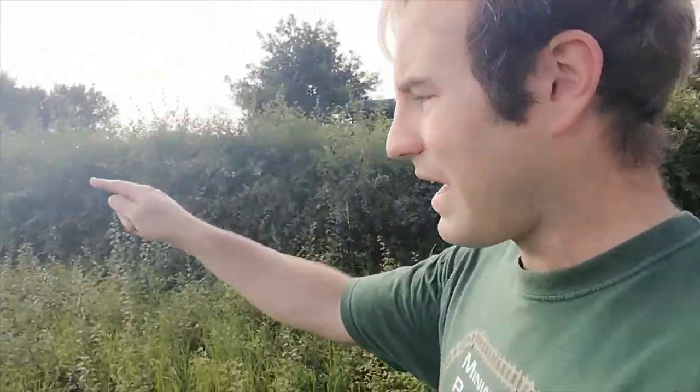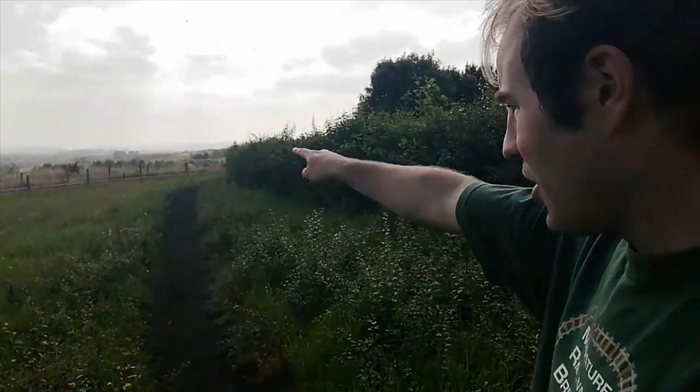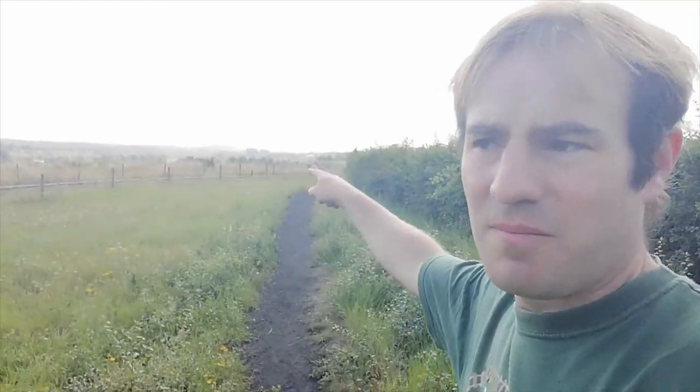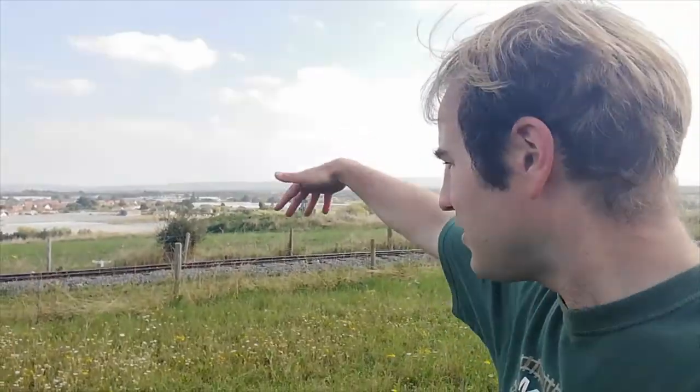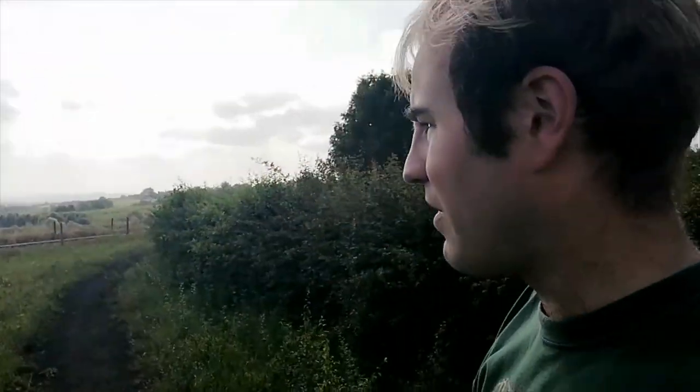The camera's not picking it out. You may have heard me say to the driver, but just over there is Evesham, and I can just make out the bridge where the railway line from Oxford up to Worcester crosses the River Avon. So the River Avon, I think I've worked out from looking at a map. See all those greenhouses down there? It must be just before them. It's literally at the bottom of the hill, but we can't see the River Avon at this point.